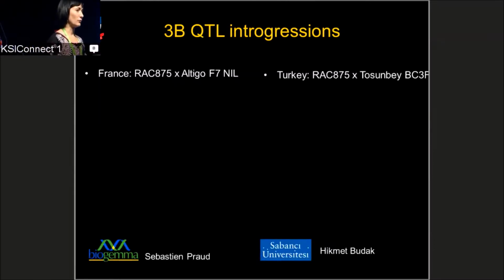I'd like to make a little break here, because when we came to this realization, we thought at the same time it would be interesting to see what the allele effects are in other climates and other germplasm. So early on, when Julien started to work on the 3B QTL, we sent our germplasm to France at Biogemma, and also to Turkey to ICMET. It took a few years to do this kind of work, of course. They generated near isogenic lines by backcrossing or single seed descent, and tested them in their own germplasm, in their own climate, to see what was happening.